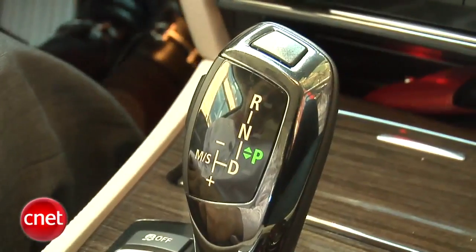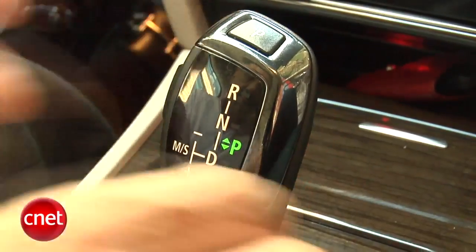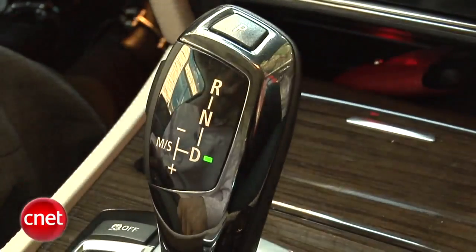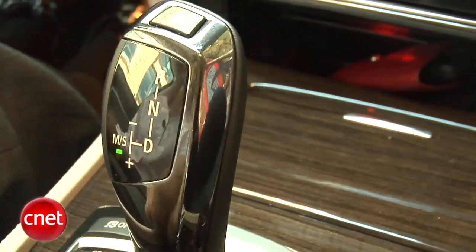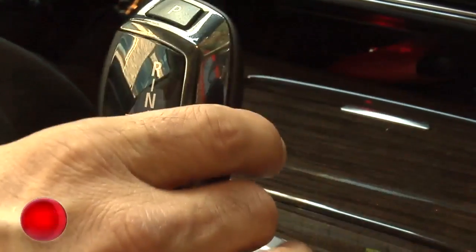Really? Right by that is your all-electronic shifter. You're not moving any greasy linkages when you pull this thing around. Reverse, neutral, drive are all in a line. And when you come over here on the left side, you've got your shiftable gate, your manual/sport mode, where you can go forward for a downshift, back for an upshift.